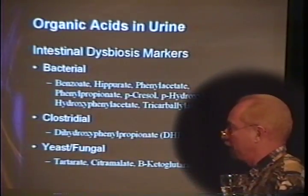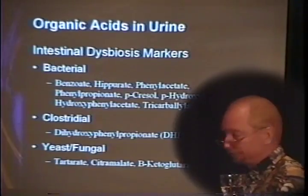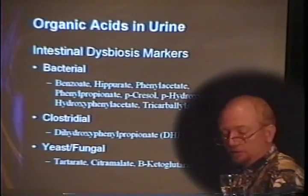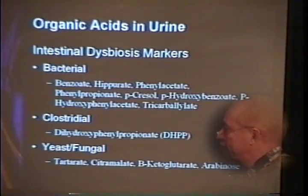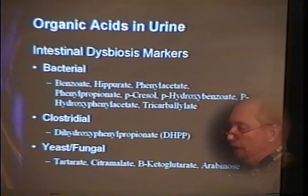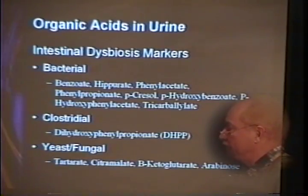There are a number of intestinal dysbiosis markers. I'm going to go just a few minutes past since I haven't used up my hour and a half yet. A number of them are specific. Some of them can tell you if there are additional impairments to the accessibility of nutrient cofactors. Particularly important is dihydroxyphenylpropionate.